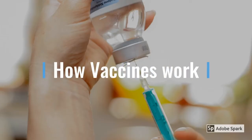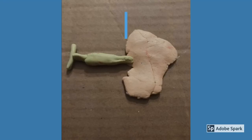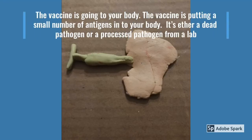How vaccines work. The vaccine is going into your body. The vaccine is putting a small number of antigens in your body. It's either a dead or processed pathogen from a lab.